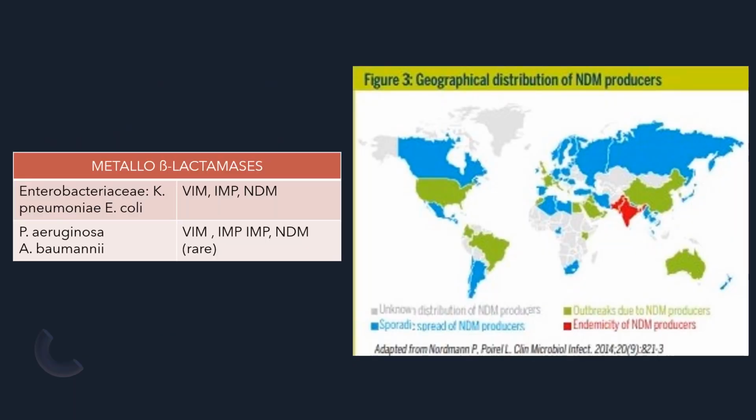So in Enterobacter, Klebsiella pneumoniae and E. coli, the metallo-beta-lactamases include VIM, IMP, and NDM. In Pseudomonas aeruginosa and Acinetobacter, they are VIM, IMP, and NDM.